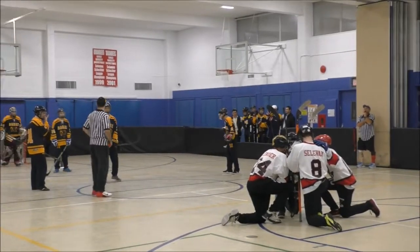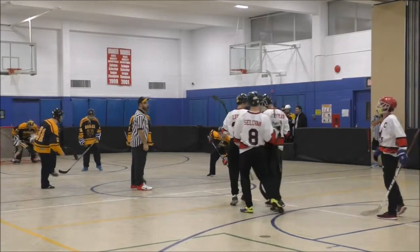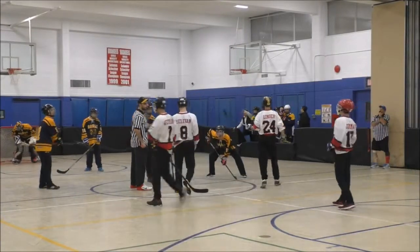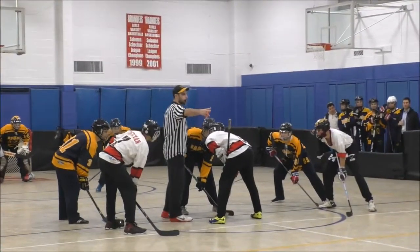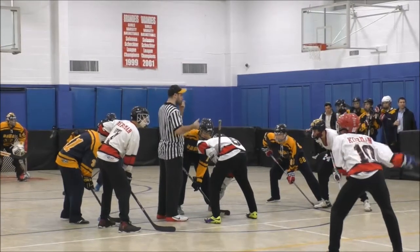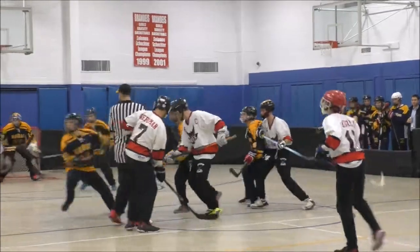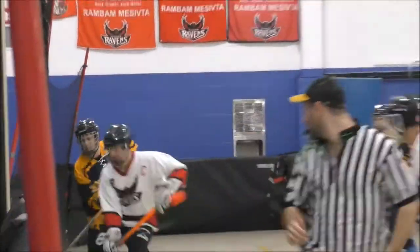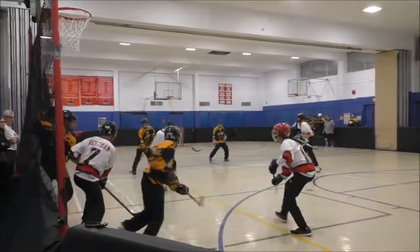We're about to start. First line, Rambam Ravens in their classic huddle formation. And we're about to start. Oh, Linder looking like a boss. We got Linder and Ethan on all offense. Warman and Corman starting defense. And hits the ref. Warman fighting for it.